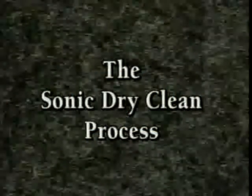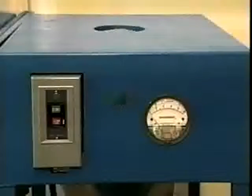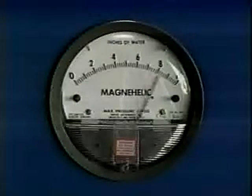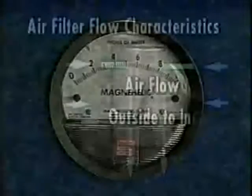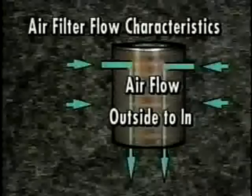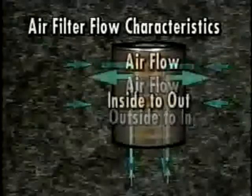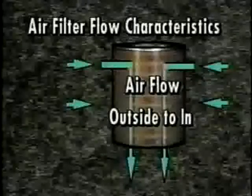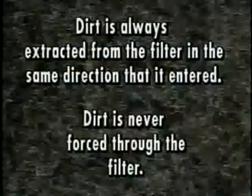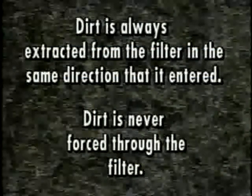The entire sonic process consists of several integrated steps in order to produce the desired result in the finished product. Prior to cleaning a filter, the first step in the process is to take a manometer reading. This measures the amount of airflow or restriction across the filter in inches of water. Because of the versatility of the sonic dry clean system, it is the only system where the operator can select the proper sequence to ensure that the dirt is always extracted from the filter in the same direction that it entered. Dirt is never forced through the filter.